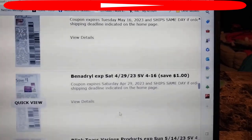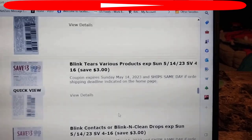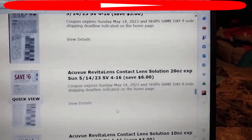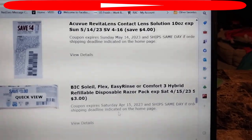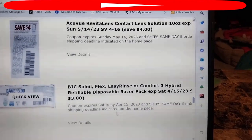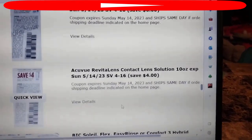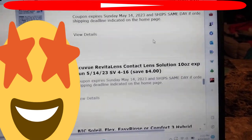Sudafed, Benadryl, Blink Tears, Contacts for Blink, AccuView, $6, and then, let's see, okay, then we're back to the $4-2 coupons that came out. So that's everything there, like I said, for the clip to save.